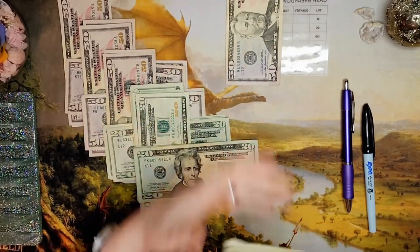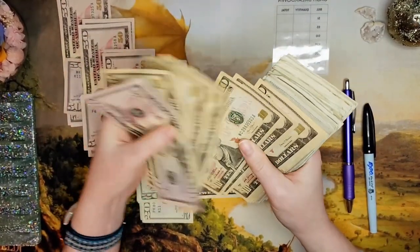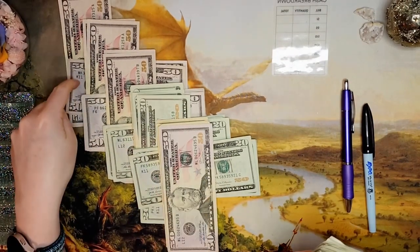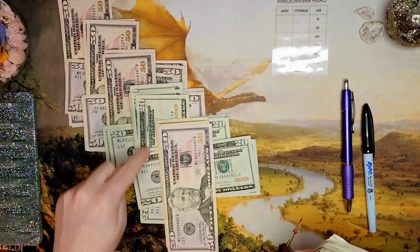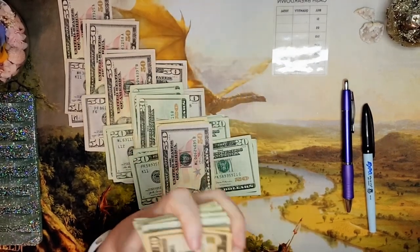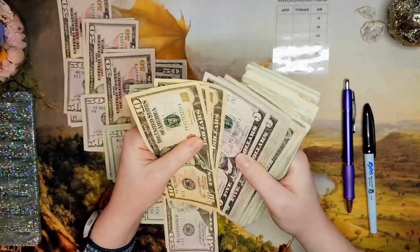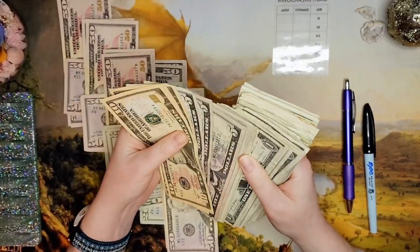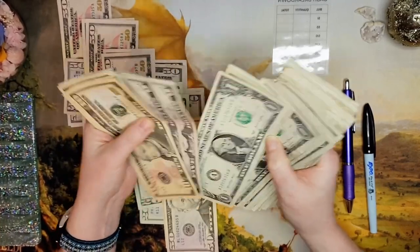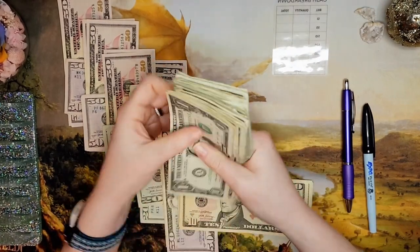Wow, I think we might actually make the 1,000. So 50, 60, 70, 80, 90. Wow, okay. That's 1, 2, 3, 4, 5, 6, 7, 8, 900. So this last giant stack, which is mostly ones, should be another $100. So let's see what we got. 10, 20, 30, 35, 40, 45, 50, 55, 60. $60 in there. And this should be $40 in ones.